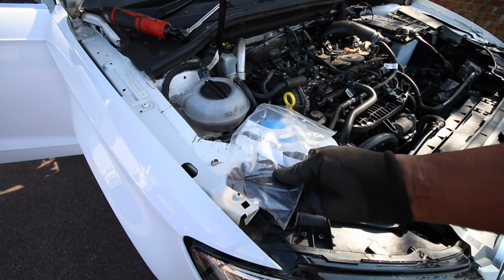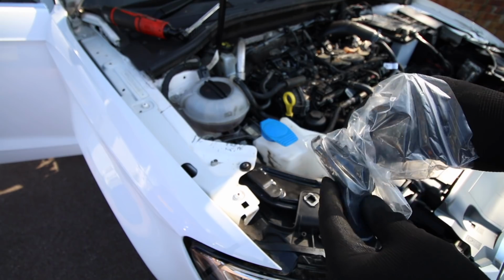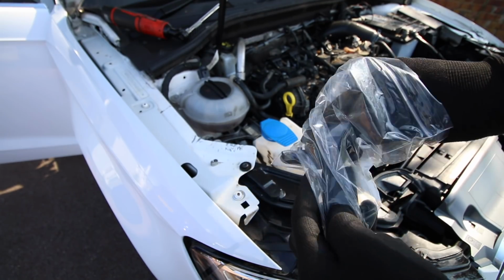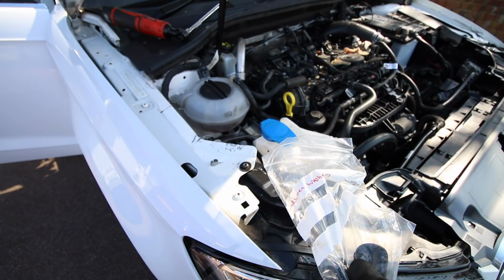Okay, next we're going to replace the window washer jets that we took out from the old bonnet that we've stored away in our bag here. We're going to replace these and put them on the new one.